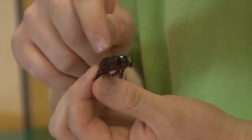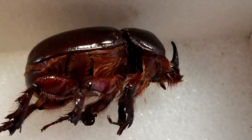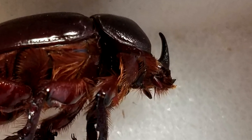Yes, but it does have a line here called the suture where it separates so that they can take out their softer flight wings. And this one happens to have a little horn-looking thing on the front there, too. But they are insects, so they have six legs and three body parts.